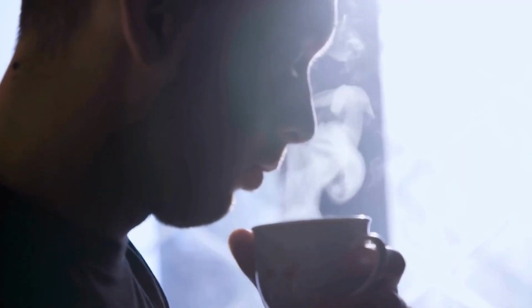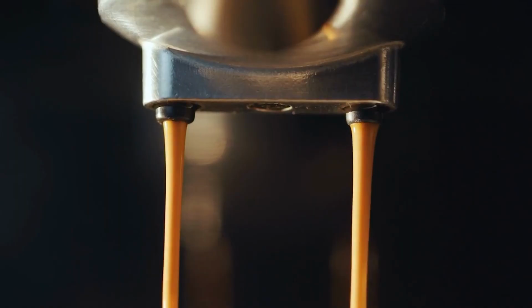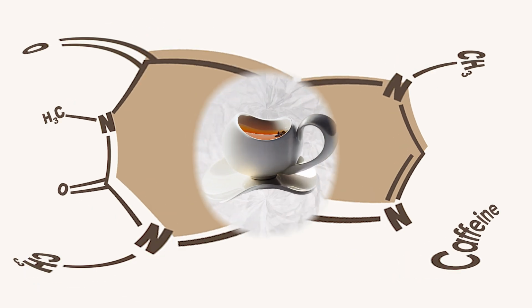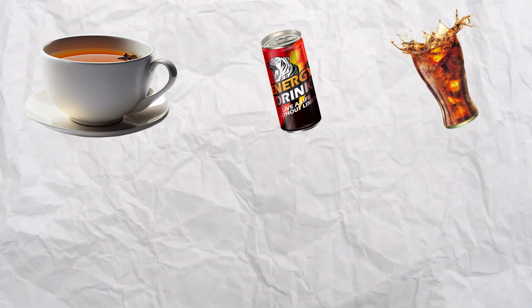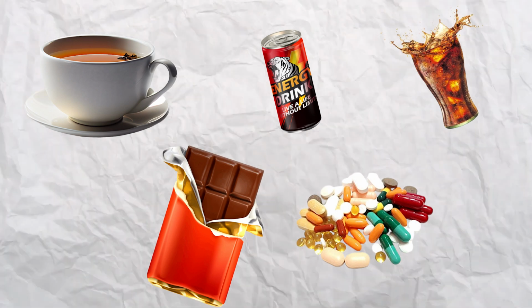Now, let's explore some of the diverse caffeinated products out there. We've got coffee, of course, but did you know caffeine is also present in tea, energy drinks, soft drinks, chocolate, and even some medications? It's everywhere.